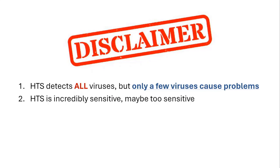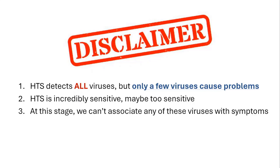HTS is incredibly sensitive, so we can detect viruses at low levels in plants, and in some ways it might be too sensitive. In other words, it can be prone to contamination, and it's sometimes really difficult, if you have low levels of a virus, to determine if that's a result of contamination or a real infection. So it opens up the door to follow-up studies. I will say at this stage, we can't associate any of the viruses that we find or will find with specific symptoms. That requires follow-up surveys.